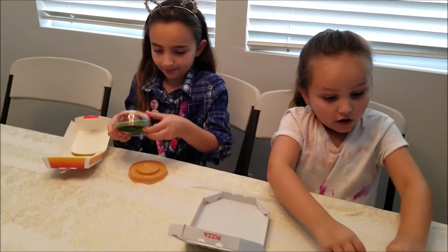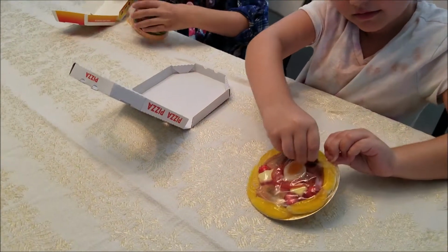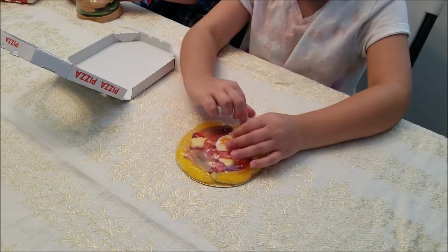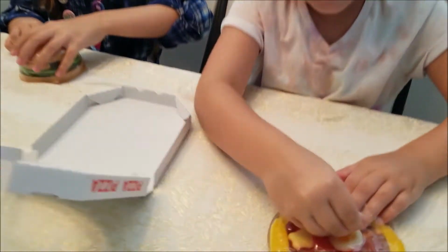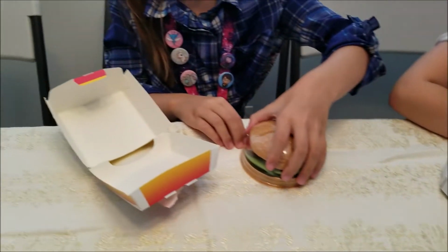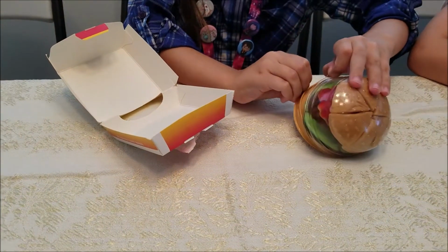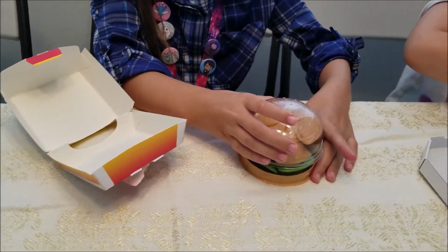Okay, so we are still trying to open this up. The pizza had a box, then a plastic cover, and then a secondary shrink wrap cover. Oh, it feels so soft. This is what I'm excited about, the pineapple. I never even tried pineapple. And I can't get this out. Isabel's was in a plastic wrap, and then a clear plastic container. Uh-oh. Oh, do you see? It's like a mini, mini, tiny pizza.